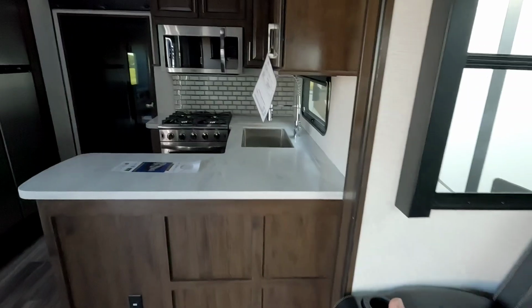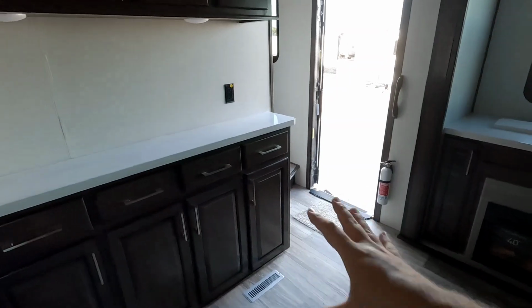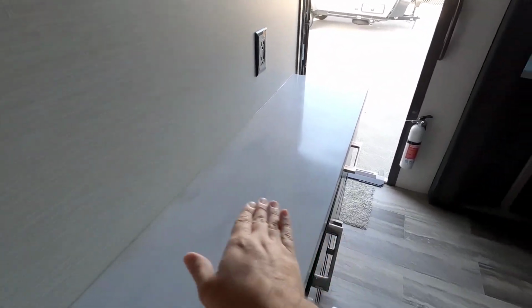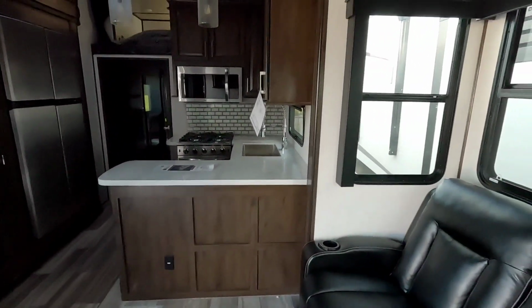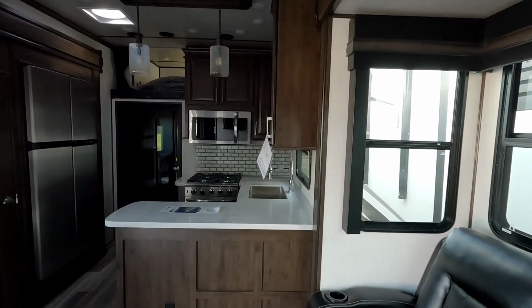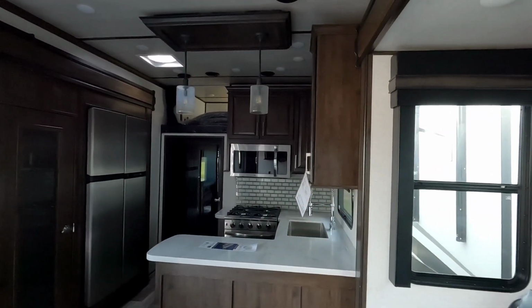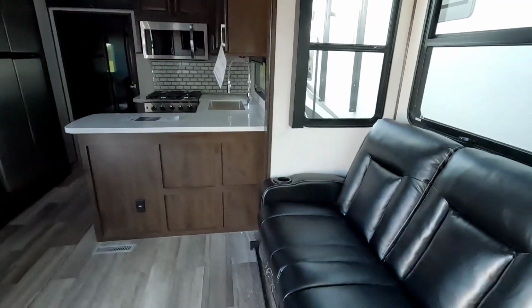Now, I think they would have had the perfect opportunity to put a little bar ledge here, maybe some bar stools right here, and maybe take this away and put something here, but even if you did that, it's only about 10 inches of space here. So, this is an interesting floor plan, and it's the dilemma that I often run into with toy haulers: they're great for bringing large toys with you, but not as great when you're bringing a large family with you if you want everyone together in the same space.